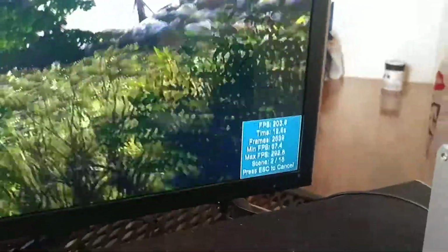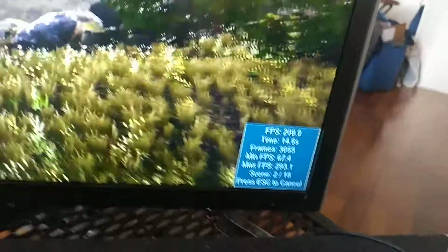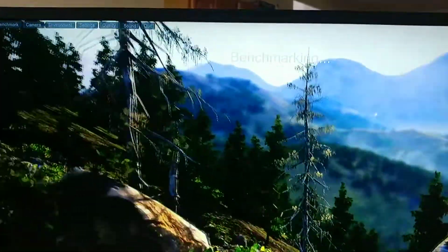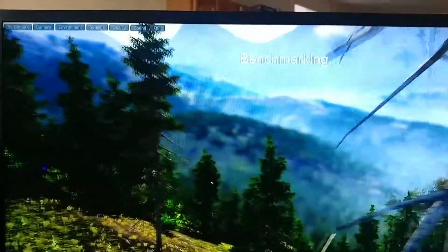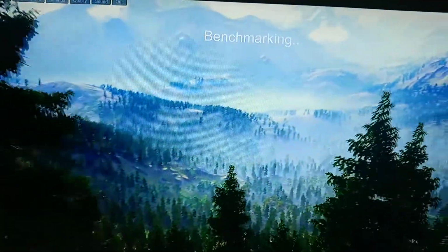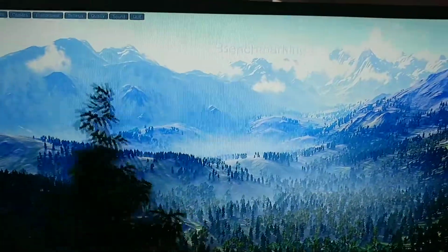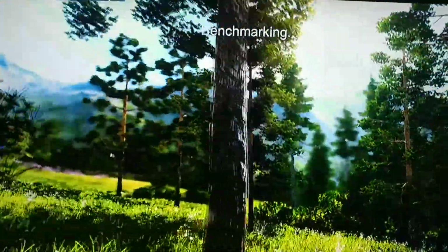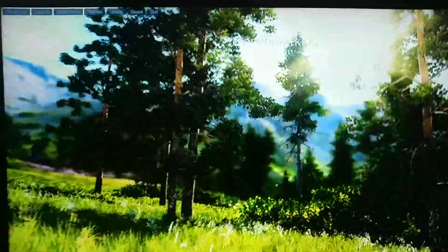So you see it'll drop down. Its minimum right now is 67. I think it fluctuates between scenes. So here we are. Hold it steady. I know this is long and drawn out, but just to prove a point.